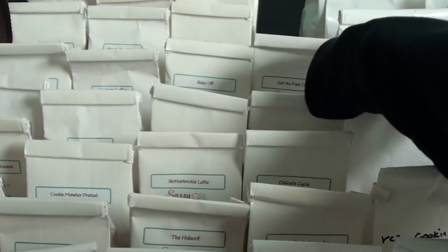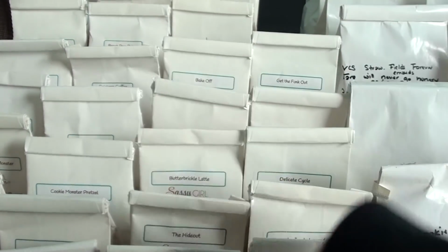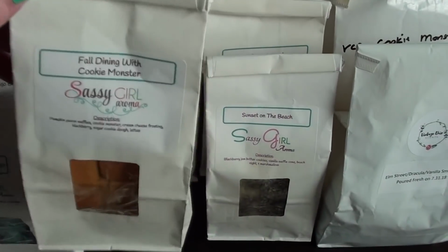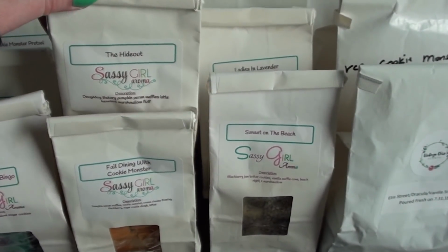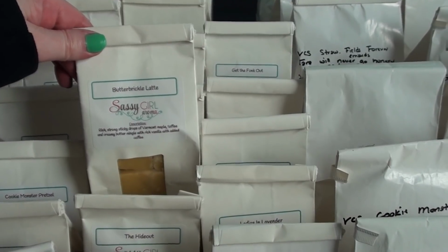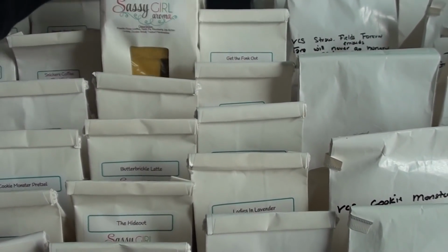Jelly Donuts Cookie Monster, Get the Funk Out. Let's see, let me move over this way, see my shadow. Fall Dining with Cookie Monster, The Hideout, Butterbrickle Latte, Beach Bum Bakery, Bake Off.